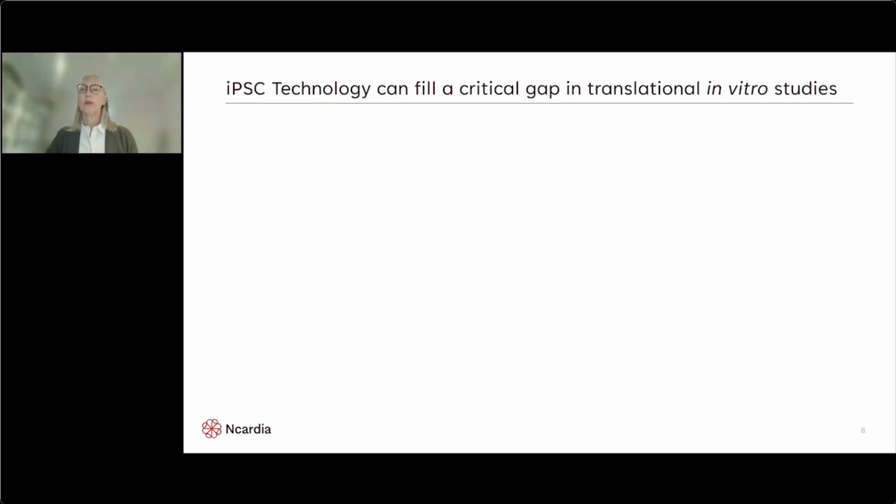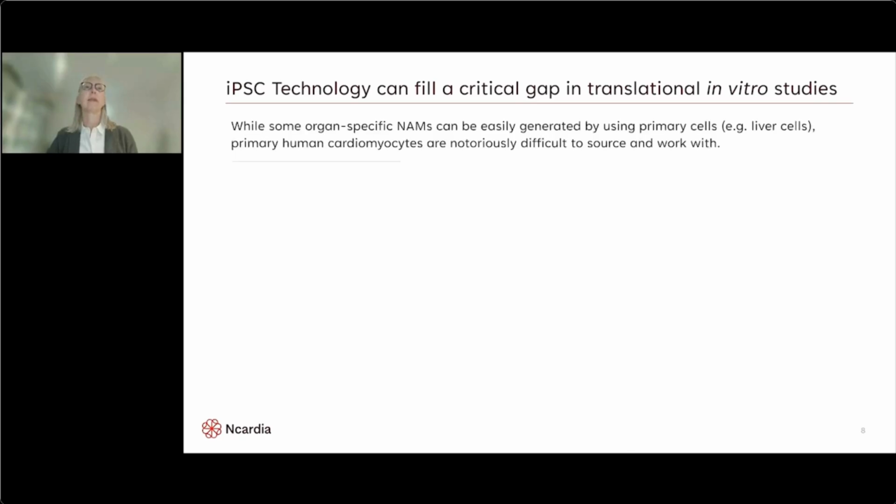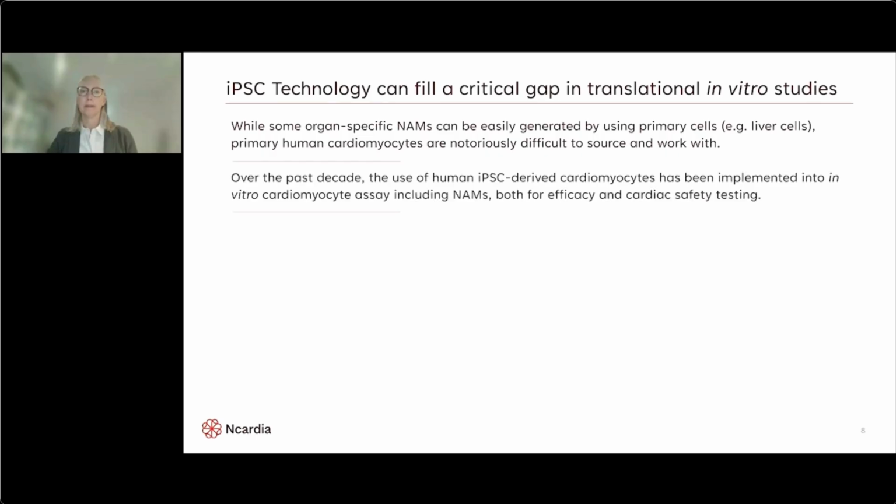If you want to build a good organ-specific in vitro model, you need to have cells available that are mimicking their natural counterparts in the body. Often, the usual cancer cell lines are not even close to that, so primary cells might be used instead. Unfortunately, while some models can be easily generated with primary cells, like liver cells, cardiomyocytes, and especially human cardiomyocytes, are very difficult to source and to work with.